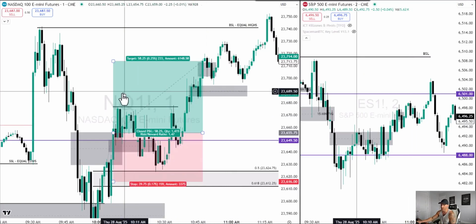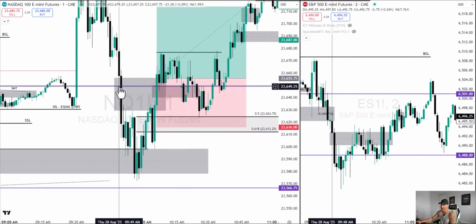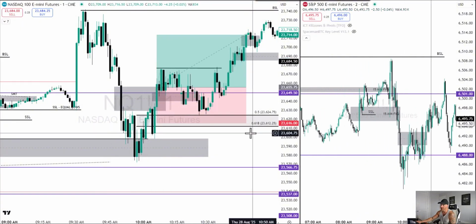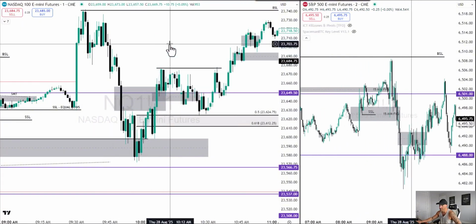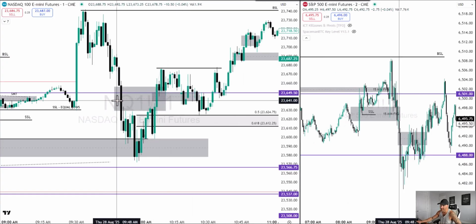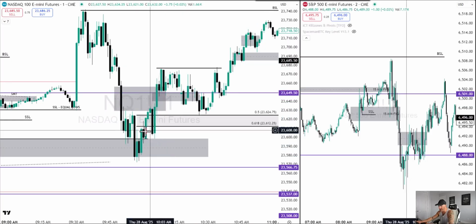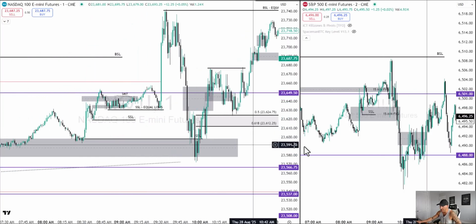Now, a lot of people are like, why didn't I take my sell setup down here? And we came down and swept. I'll show you exactly what. So let's delete some of this because one of my main models is displacement through a level. Then right here would be my target, right? But I didn't take that because look, we got these equal lows right here.